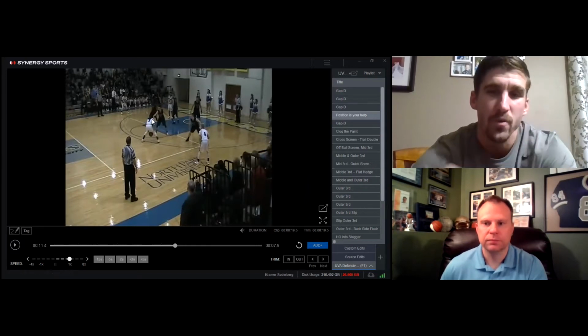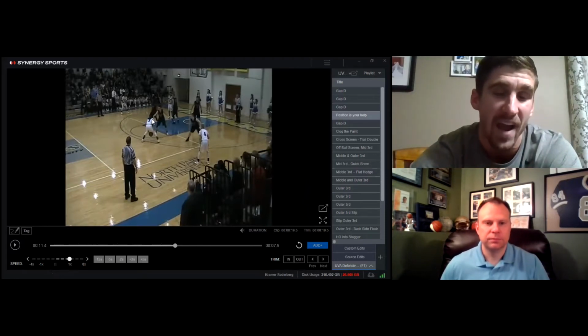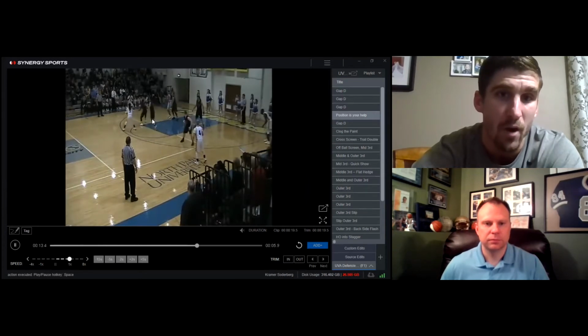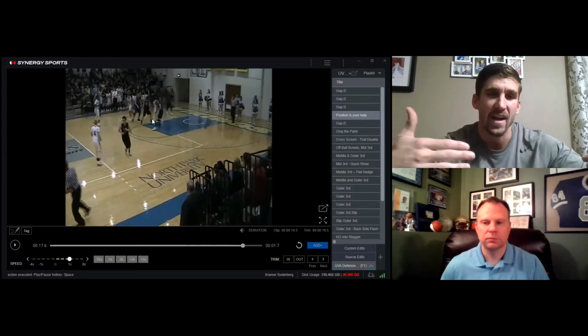And we really emphasized in this game packing the paint, really clogging things up and making him see five defenders when he looked at the rim. And that's what we got here. Great gap help there. We recover, we contest on a shot, and we get the rebound. So that was a pretty good example of filling those gaps.